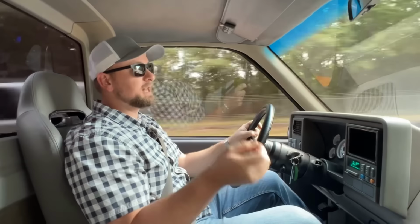This thing is fantastic and looks amazing, guys. The paint on this truck is fantastic. It's show quality. It's just extremely nice. But with that being said, let's jump up front here. I want to talk about some of the details on this truck.